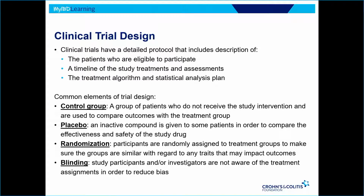So randomization makes sure that the groups are even, just because it's a computer algorithm that spits out a treatment assignment. There's no human intervention there.